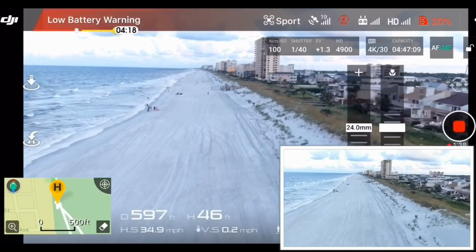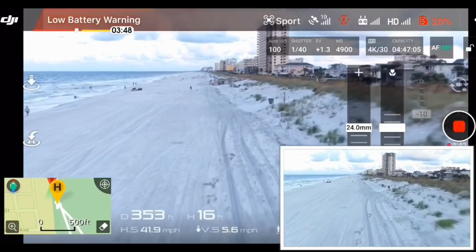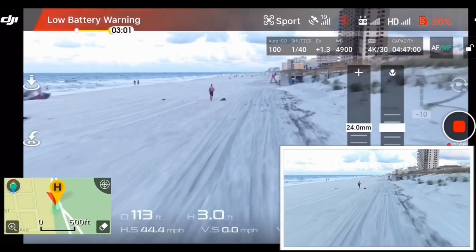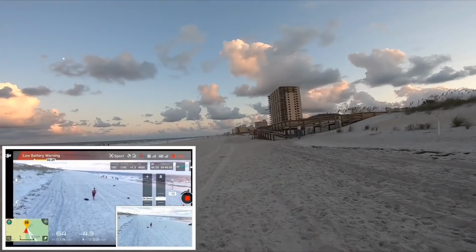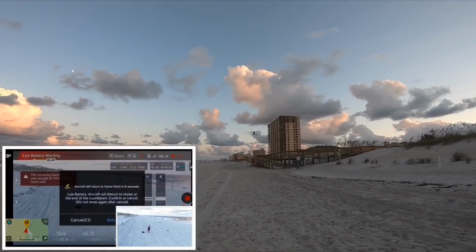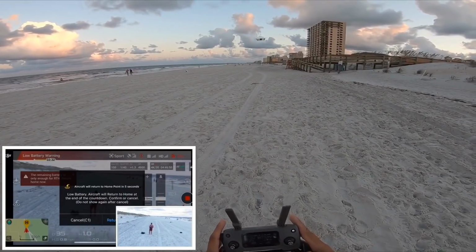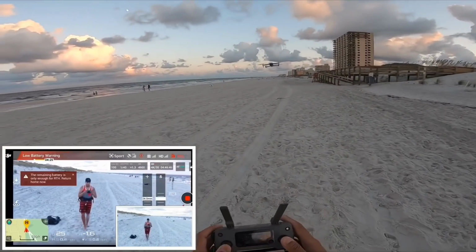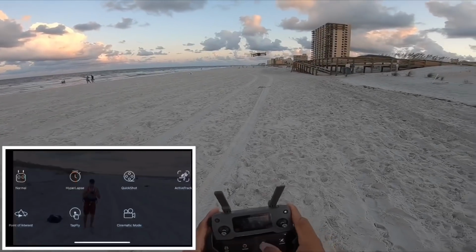Alright, he's coming. He's coming. Full speed, it's coming. Hello. Woo! Wow, the Mavic. Woo! So you have plenty of time to do what you want to do, and I can still do some quick shots here.